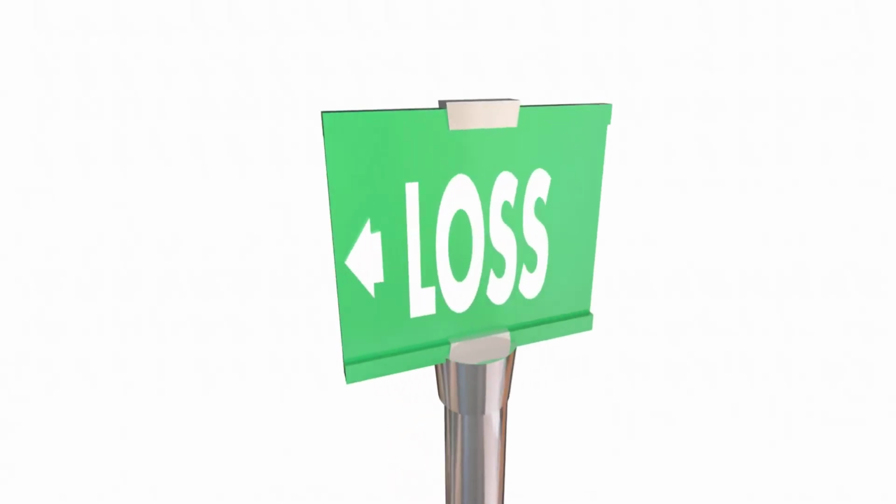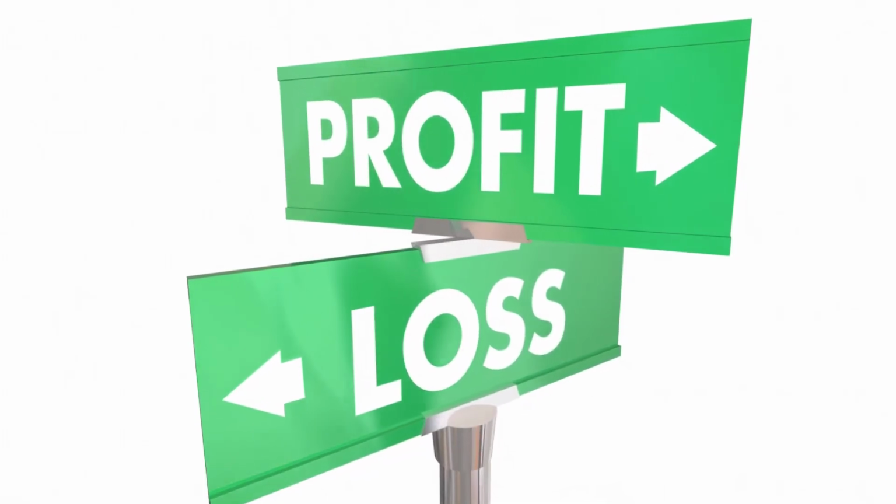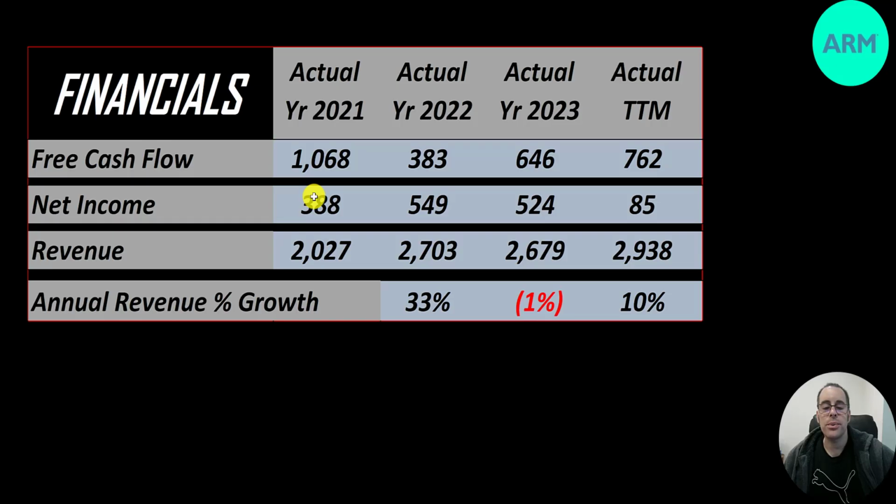Net income is the profit or loss on the income statement. It's revenue minus expenses. That's about 400 million in 2021, $500 million in 2022 and 2023, but a really small positive in the trailing 12 months, only 85 million. They must have had lots of write-downs that year.